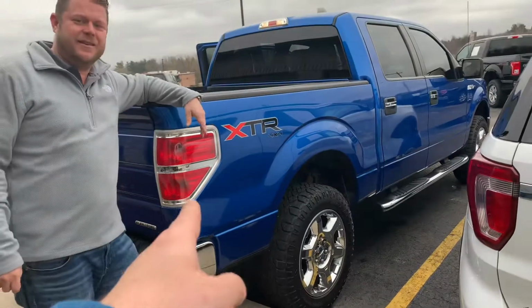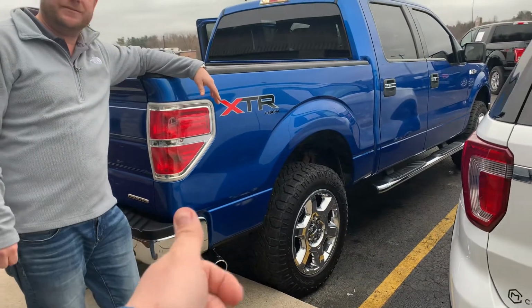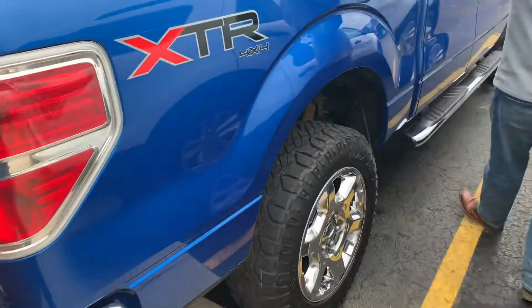So the XTR, a lot of you ask what that is. It's a Canadian version of the chrome package. Exactly. So the Canadian version, you get the 20s or the 18s sometimes. This has the 20s, the chrome tube steps, chrome tip on the exhaust, chrome door handles, chrome bumpers.